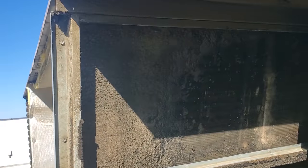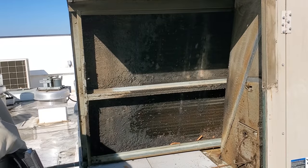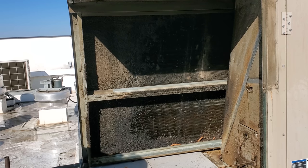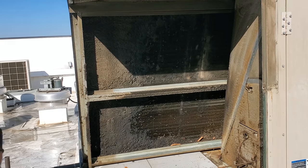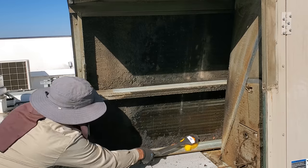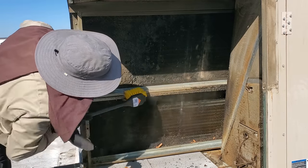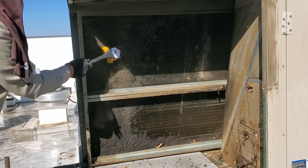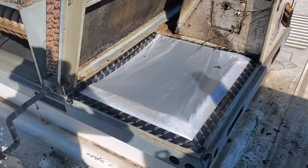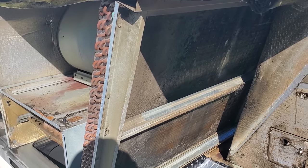All right, time to get in there with the brush. I don't know how well that'll work, but we taped it off to try to keep water from getting in the ducts. We're gonna have to spray this down with cleaner.